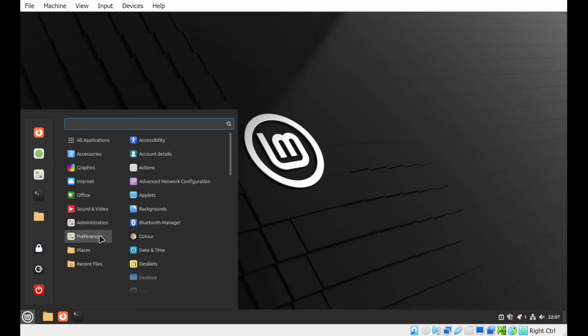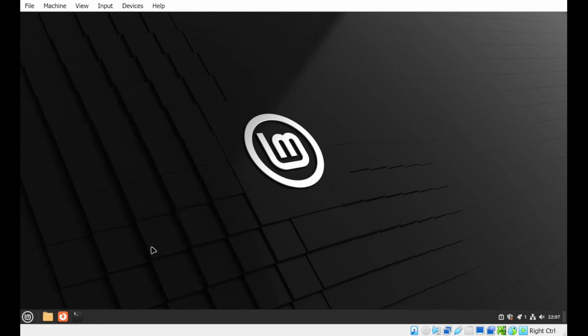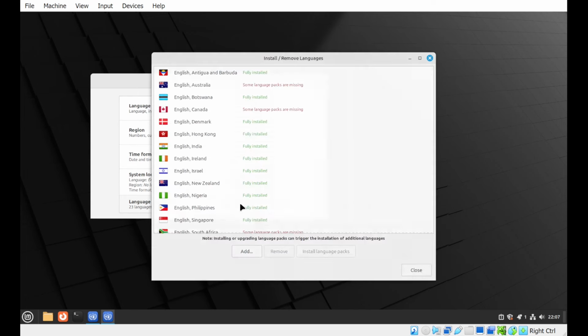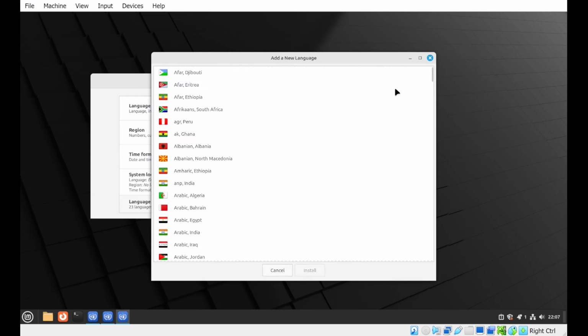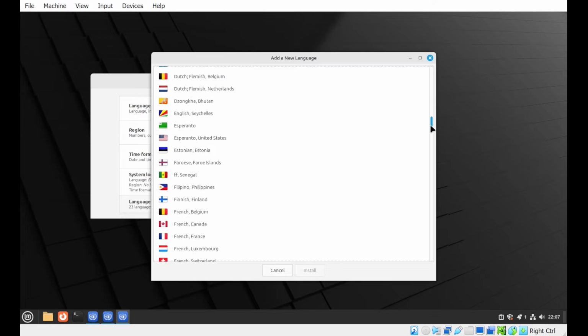So if we go to the menu and then preferences and scroll down to languages and click here, it's got my United Kingdom one that I selected during setup, but I can install and remove other ones, and as we can see there's a number of standard English ones already installed, and there's apparently some language packs missing which I can install by pressing the install language packs. But say I wanted something other than English, or maybe you do, there's this very long list of languages, and not just languages but regionalised per country as well.